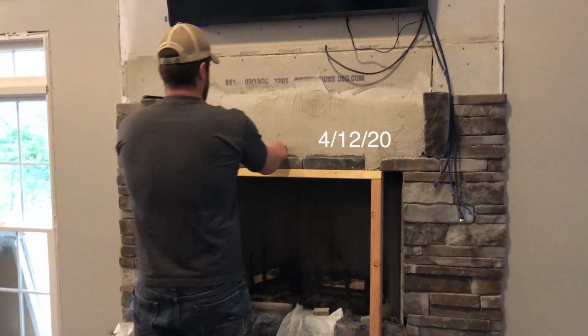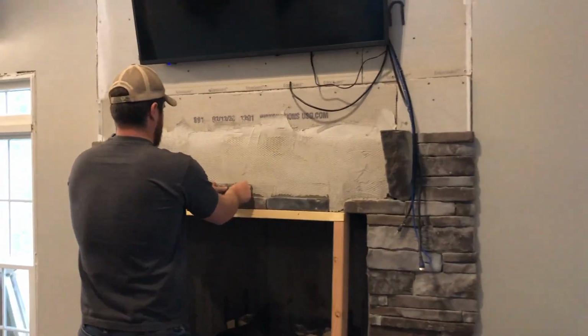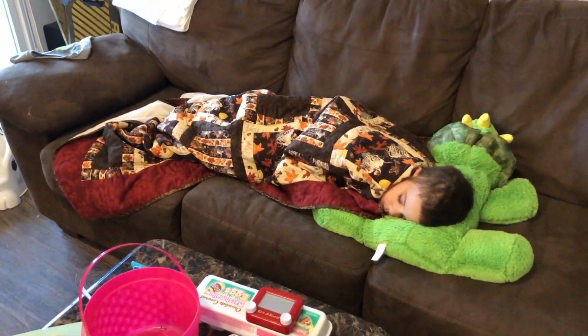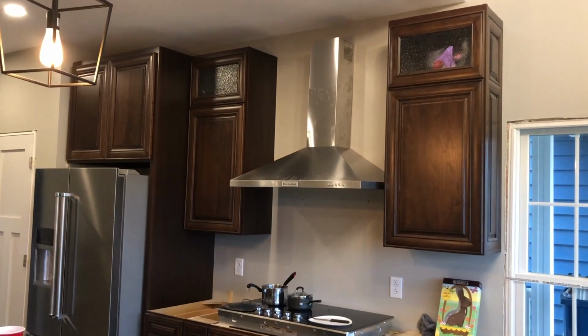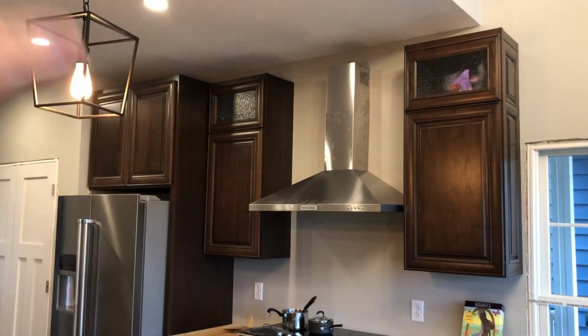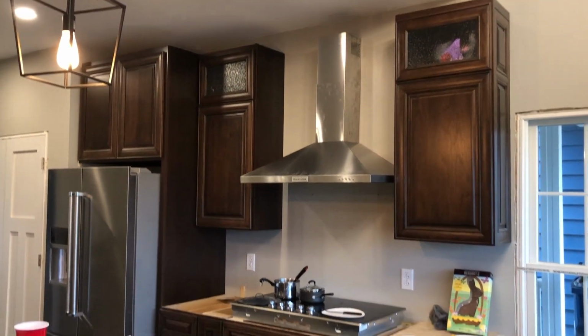It's Easter Sunday, so we're getting more work done than usual. We're working on stoning this, and both kids are sleeping. Elias is sleeping here. Levi is sleeping upstairs, and James just finished doing some stuff here in the kitchen. He put in my range hood. We do still have to connect that to the ceiling and put all the crown molding that connects to the ceiling, but we'll get that done eventually.